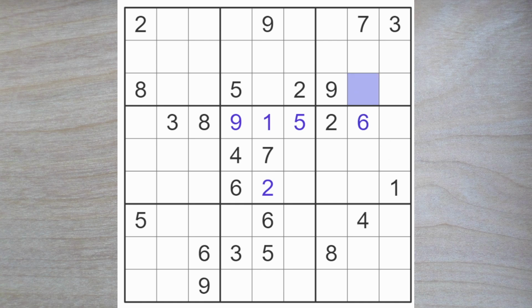I want to zoom in on this square here because it cannot be a 2, nor can it be a 3, or 4, 5, 6, 7, 8, or 9. So it must be a 1. So the 6 now blocks here and here. We're going to have a 6 either here or here. 3 here or here. Let's see if we can get any closer to that.